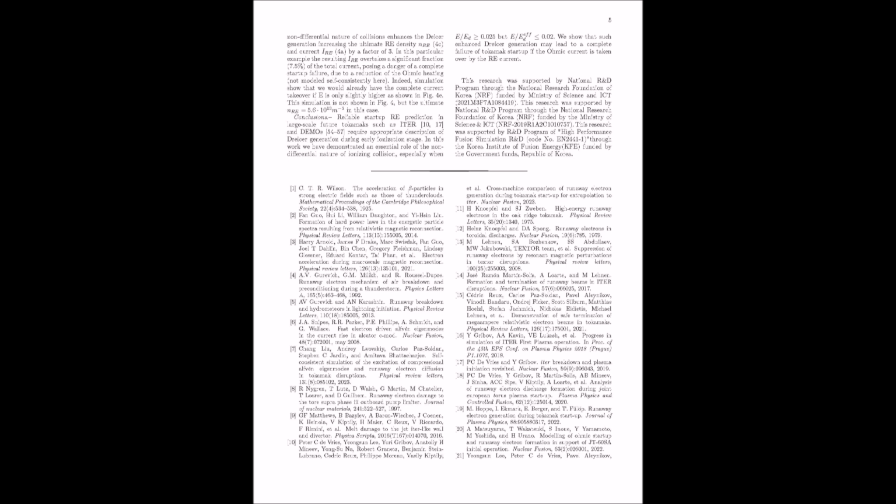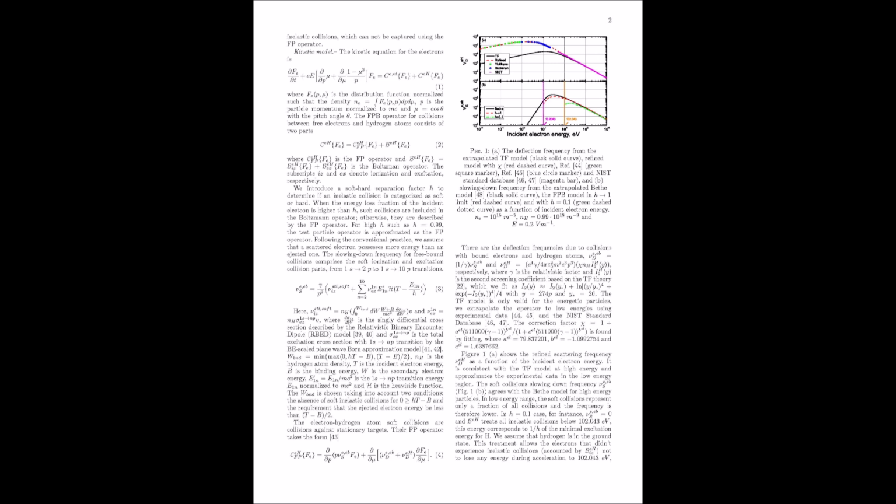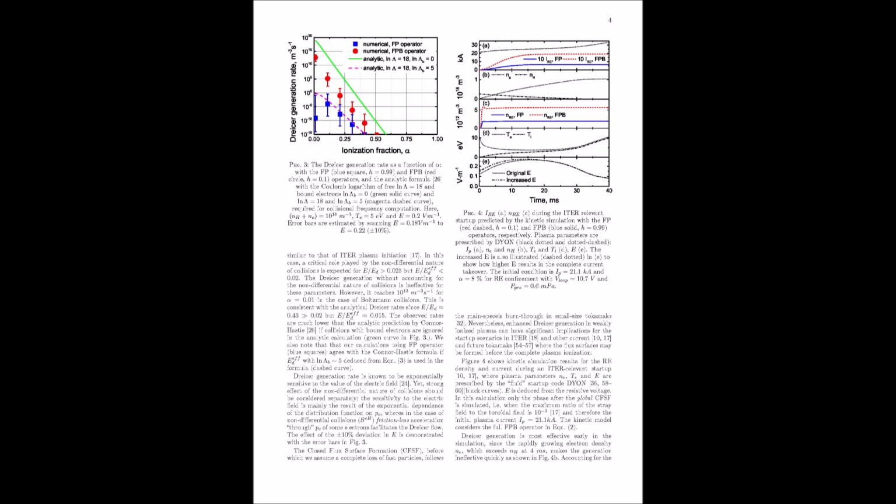Here's the thing. The traditional models, which often rely on something called the Fokker-Planck operator, assume that all collisions are soft, meaning they result in small, gradual changes in momentum. But in weakly ionized plasmas, you also have these hard, non-differential inelastic collisions. So what's the difference between a hard and a soft collision? In a soft collision, an electron loses a little bit of energy and changes direction slightly, like a gentle nudge. But in a hard collision, an electron can lose a significant amount of energy, or even none at all in a single interaction. It's more like a sudden jolt.